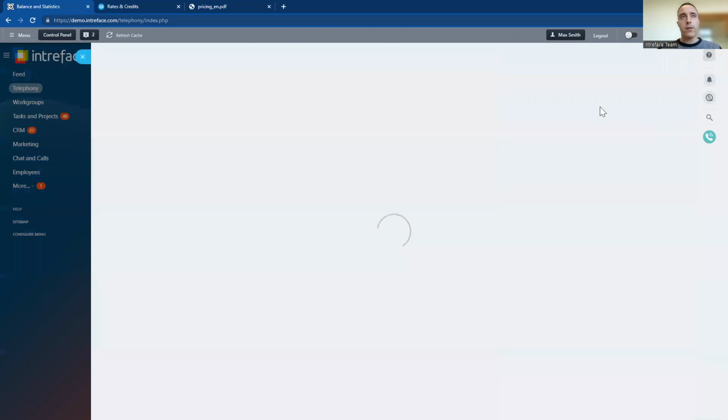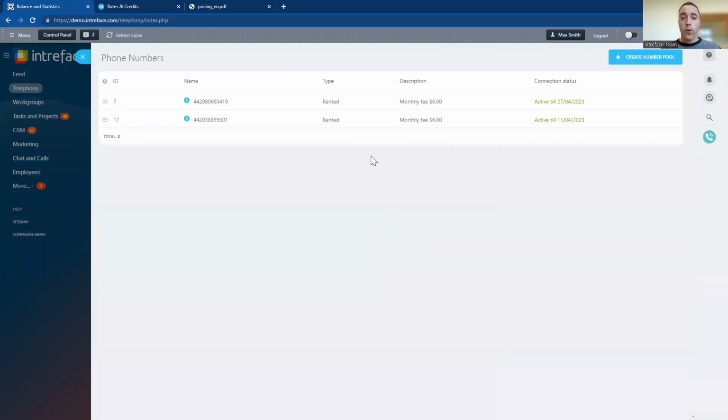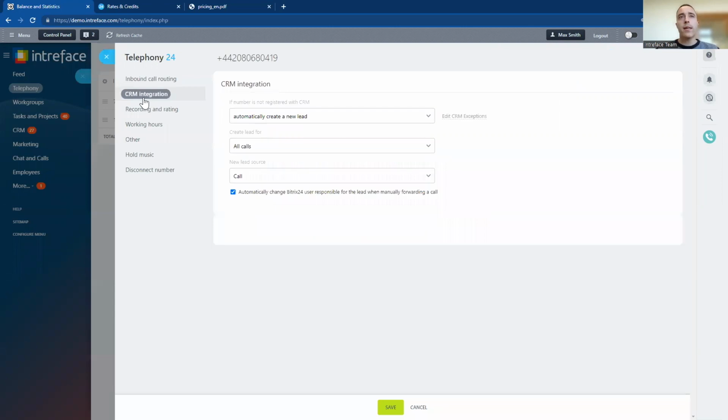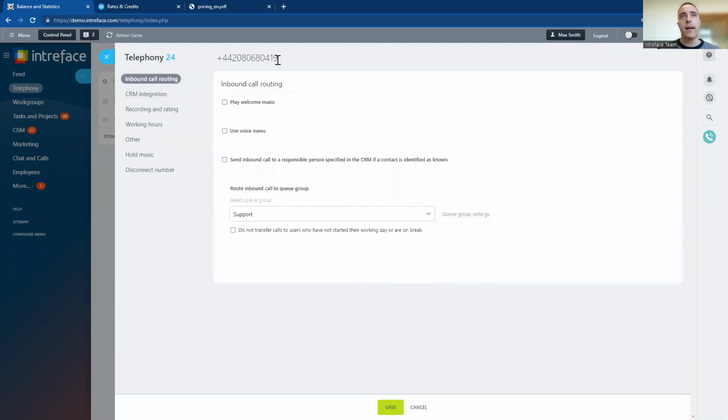Okay, but once we've got that number, we can then do a full configuration to turn this into a virtual phone system. So first of all, here you can see the numbers that we have set up inside our system. So these are rented numbers inside our application here. And what we can do is go into the configuration area here, and we can now set this up as a virtual phone system. So when people are calling into this number, we can set up our own virtual system here to manage the whole connection with the client.